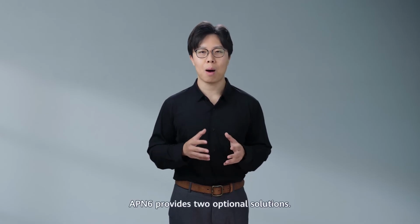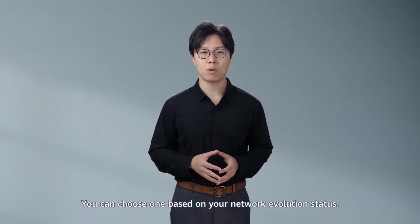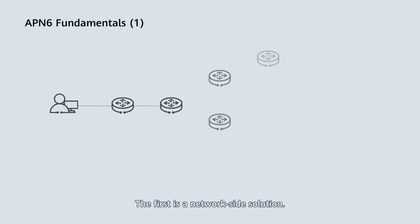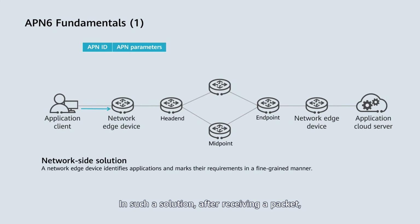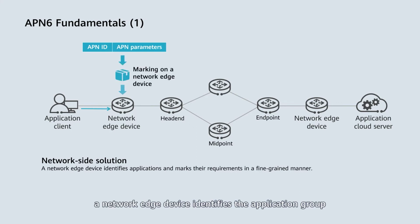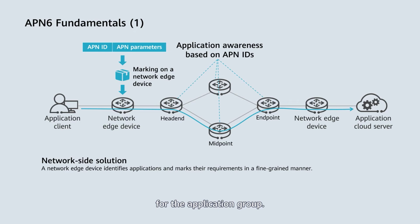APN6 provides two optional solutions. You can choose one based on your network evolution status. The first is a network-side solution. In such a solution, after receiving a packet, a network edge device identifies the application group and marks its service requirements in detail, including the specific values of bandwidth, delay, jitter, and packet loss rate. Subsequent nodes can then provide on-demand service guarantee for the application group.